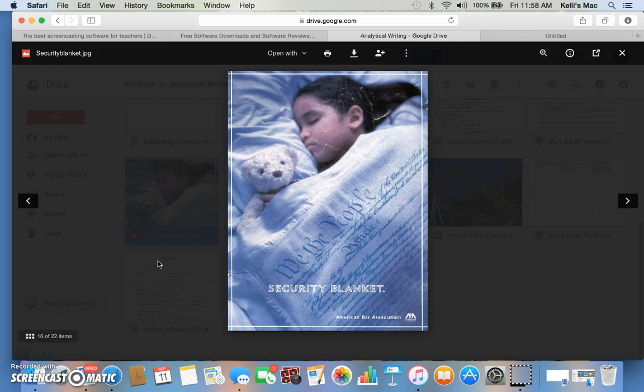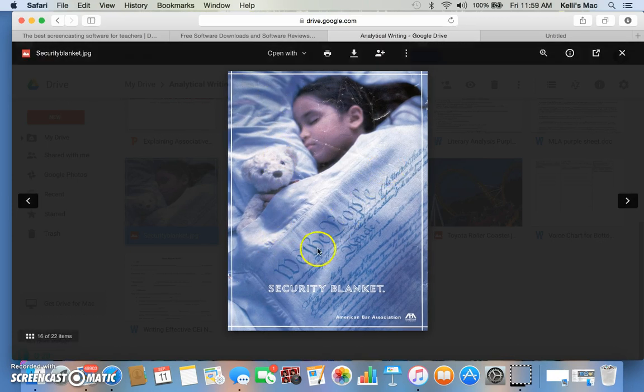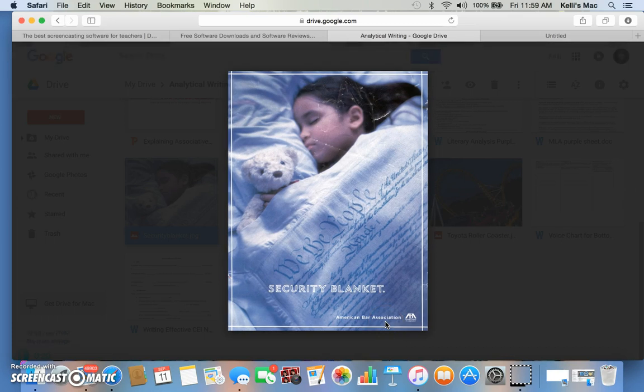So maybe I would show this picture and I would say, you know, we have a girl here of indeterminate race. She's young. She's on a white pillow with a white teddy bear and a white blanket, with the preamble of the Constitution, we the people, yada, yada. And then it says it's from the American Bar Association, which we know is the association for lawyers in America. And it says in white, security blanket.